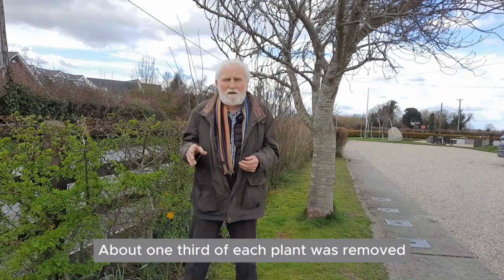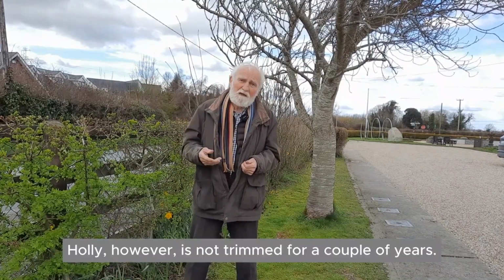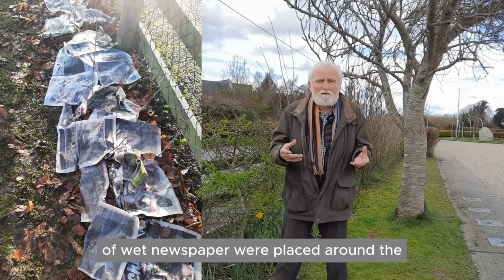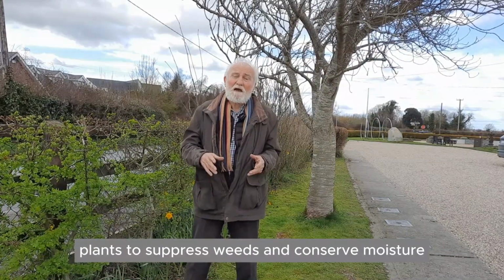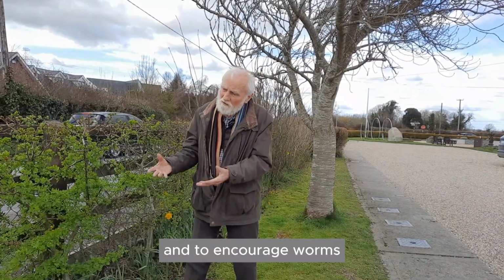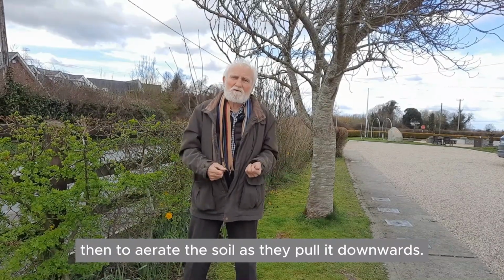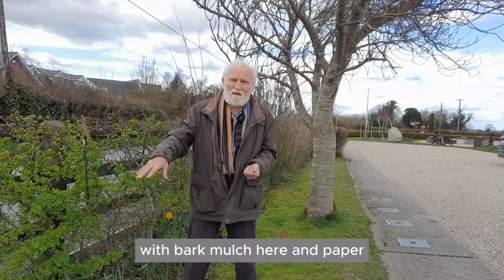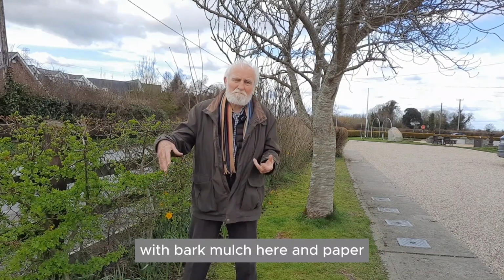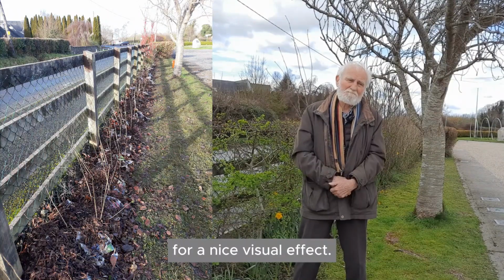About 1/3 of each plant was removed to encourage bushy growth. Holly, however, is not trimmed for a couple of years. Thick layers of wet newspaper were placed around the plants to suppress weeds and conserve moisture, and to encourage worms to aerate the soil as they pull it downwards. These were then covered, the whole lot then was covered with bark mulch for a nice visual effect.